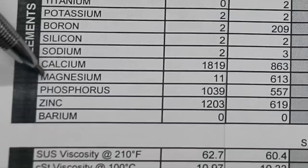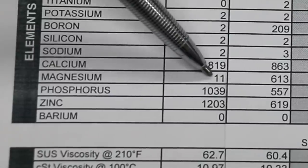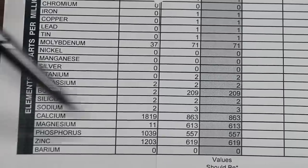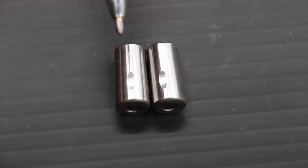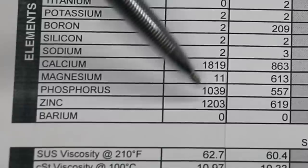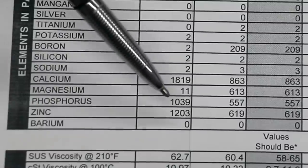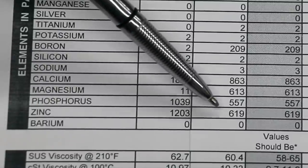Magnesium is also a detergent dispersant and the Pennzoil has the advantage at 613 parts per million compared to only 11 for the Honda. So the detergent dispersant additive packages are fairly even between the two oils. The Honda marine did slightly better on the lubricity test and it makes sense when you look at the anti-wear additive package. The Honda marine has 1,039 parts per million phosphorus and 557 for the Pennzoil. Honda marine also has 1,203 parts per million zinc compared to 619 parts per million for the Pennzoil.